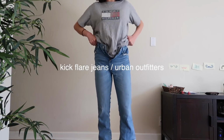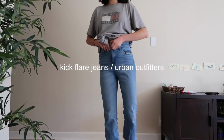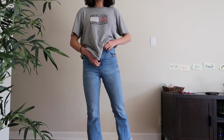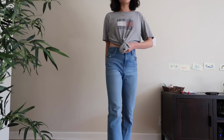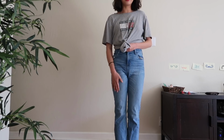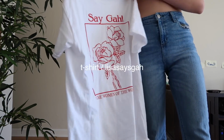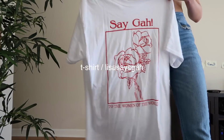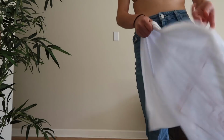Okay, so I have these jeans. These are my Urban Outfitters Kick Flare jeans. I really like them. They're very, very comfortable, and I don't really wear a lot of jeans, but I have like 3 that I like, and one of them is these. So for my top, I have this top, and this is from Lisa Says Gah. I think she's based in San Francisco, but I ordered a t-shirt.